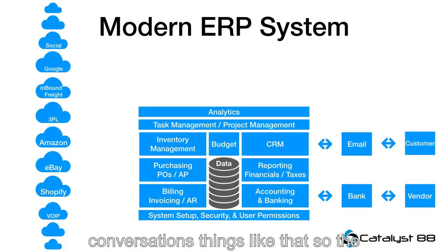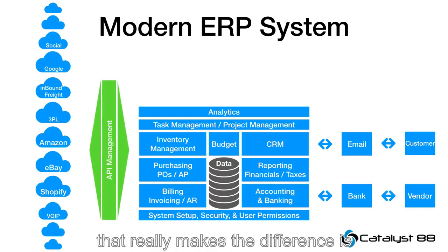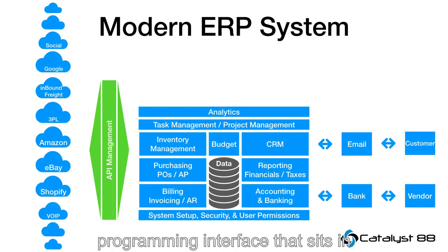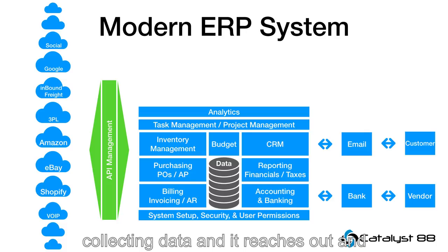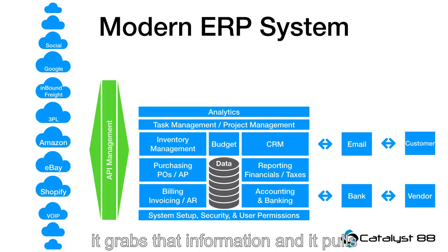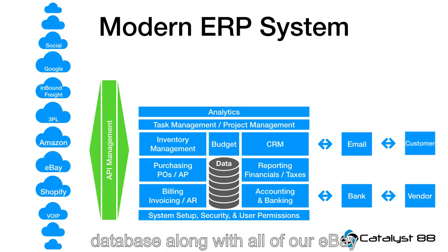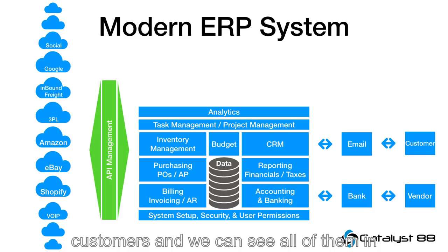So the trick for a modern ERP system, the thing that really makes a difference, is putting in an API, an application programming interface that sits in between all of those other places where we're doing business and where they are collecting data, and it reaches out and it grabs that information and it pulls it into our core database. So all of the Amazon customers end up in our customer database, along with all of our eBay customers and all of our Shopify customers, and we can see all of them, and they're all in the single database.